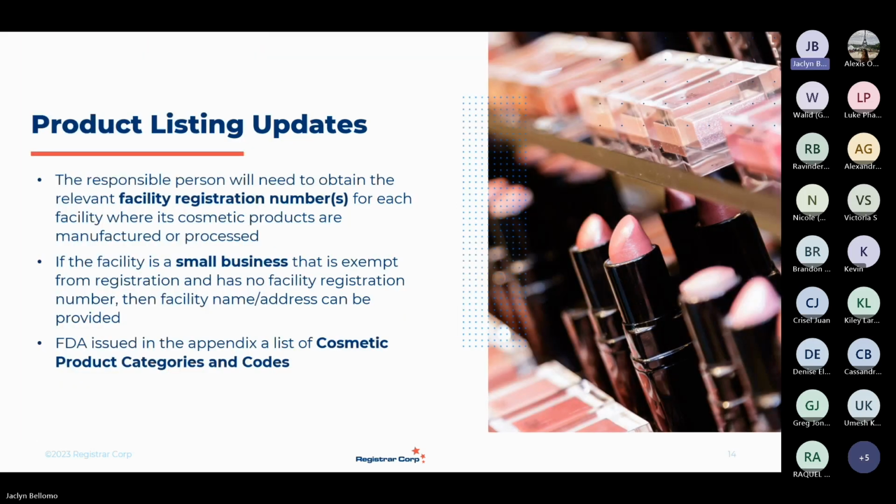Some product listing updates. The responsible person will need to obtain the relevant facility registration number or numbers for each facility where its cosmetic products are manufactured and processed. Very important, especially when working with contract manufacturers, to obtain all those facility registration numbers. If you are a responsible person using a contract manufacturer, understand whether they are going to register themselves and whether they already have an FEI number. All of this is very relevant for the responsible person who has to submit that product listing, and depends on what part of the process their facilities are in right now.